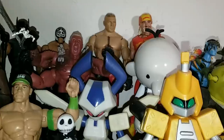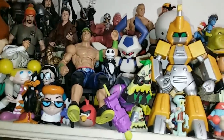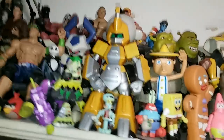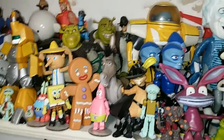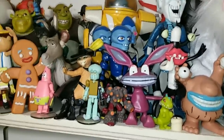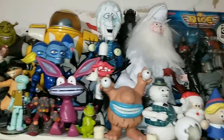But I do want to get a Zack Ryder and Kurt Hawkins for obvious reasons at some point. Then there's some other guys. He's missing the top of his head, unfortunately, but whatever, it's all fine. I've had him since I was a child. Some Mini-Mate SpongeBob, some Shrek! This is my Shrek stuff! Look at that. Hell yeah. But Ugly Martians, who remembers that show? I'm missing one of them. Missing one of the characters. But I had those since I was a kid.